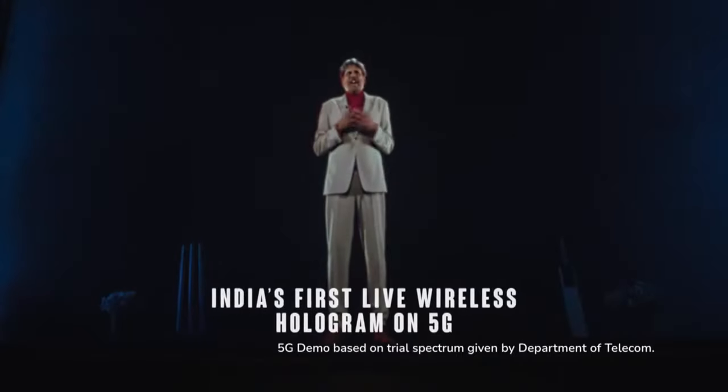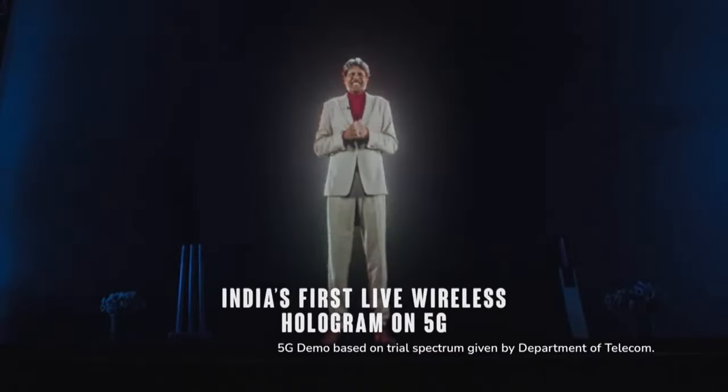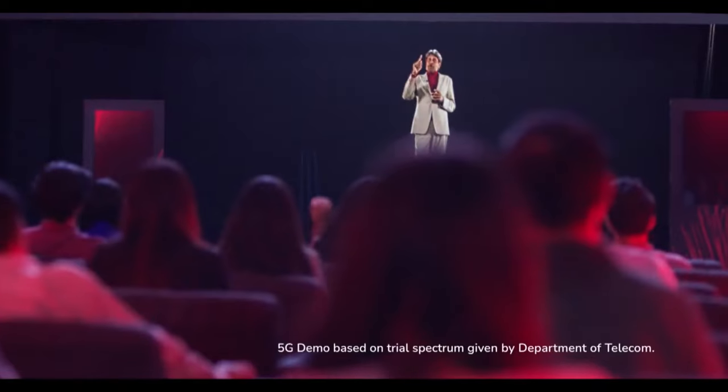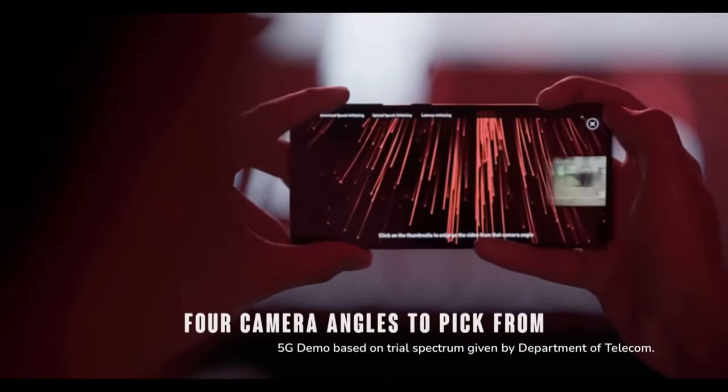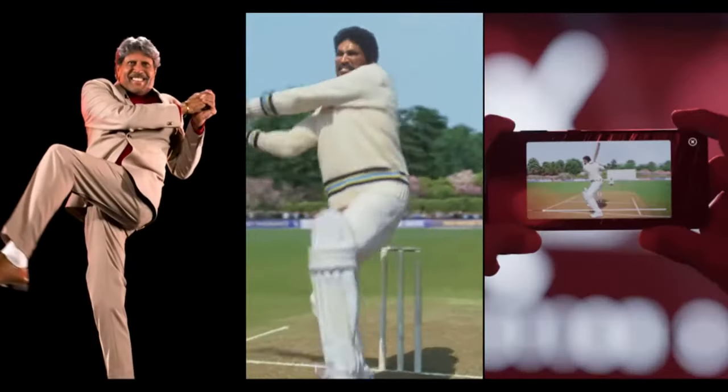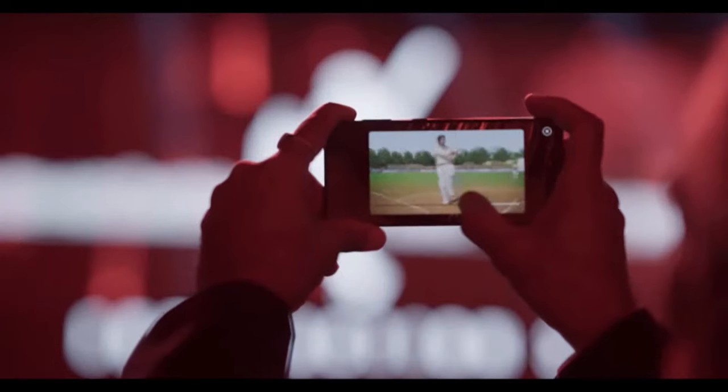Hi, I'm standing here in front of you, or maybe I'm not at all. Every second the hologram stays on the stage, more than 1 gigabit per second of data is being pinged wirelessly. This is how people will watch sports in the future.